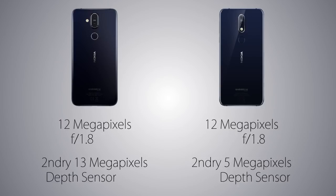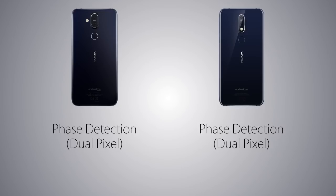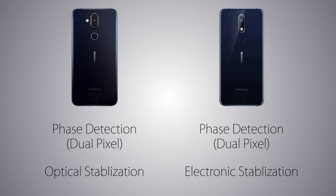So yeah. For refocusing, both handsets are coming with dual pixel face detection, meaning refocusing is gonna be really fast, and the camera is gonna be optically stabilized on the 8.1, meaning the video recording experience is gonna be smooth, versus on the 7.1 the software is gonna have to do the stabilization work, meaning the stabilization is not gonna be as good as on the 8.1.